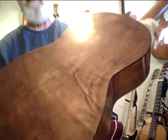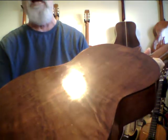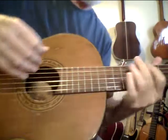This is one of my favorite guitars, and one of the things I like about it is it has a slightly smaller scale. Because I write some very difficult music on nylon string, and I do some really, really difficult chords, like a chord like this.